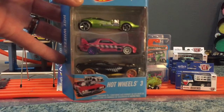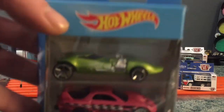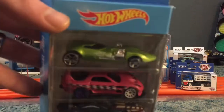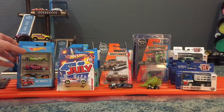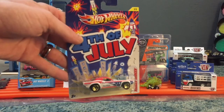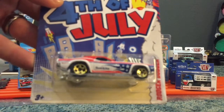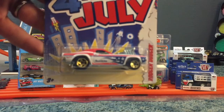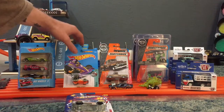Walmart 3-pack. Got it for the Twin Mill. Twin Mill's just so awesome. This is off eBay. I already have one on card, but I don't have one loose, so I snagged up one loose. Well, on card, but I'm gonna pop it open loose.